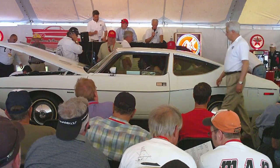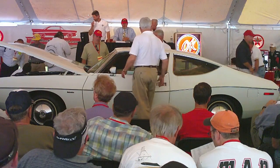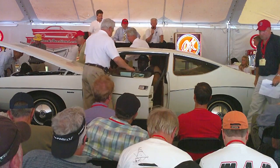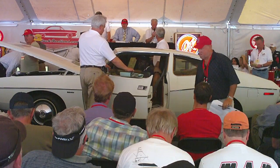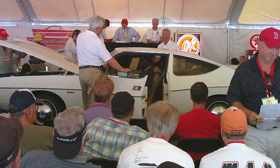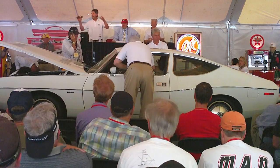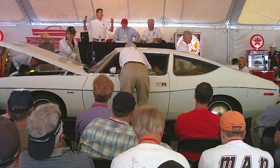This time, original unrestored Tudor with 32,000 miles, power steering, brakes, air conditioning. Still has the smog system on the engine. 32,000 miles. Miles are good. Another nice car. Another absolute auction where everybody can bid and have some fun.